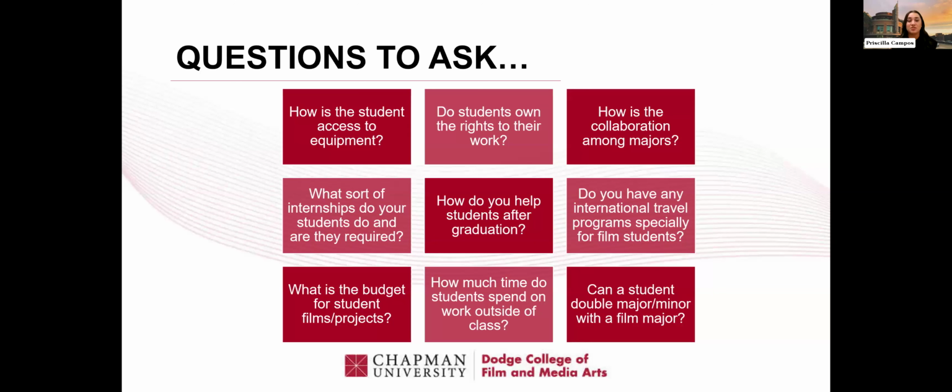And also, how do you help students after graduation? So once you're done here, what access to things do you have as alumni? Can you come to audit a class? Do you still have access to the career center? So things you should think about.